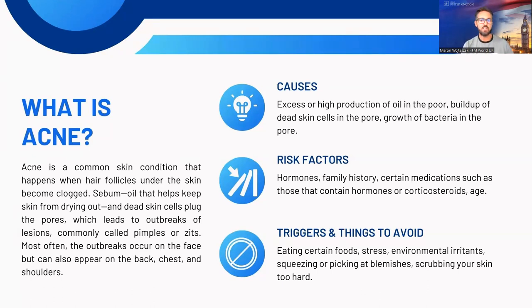Also, family history should be mentioned, because some researchers believe that people may be more likely to get acne if their parents had it. That is because if their parents have an oily skin type, they may have an oily skin type, and people with oily skin type are more prone to acne.